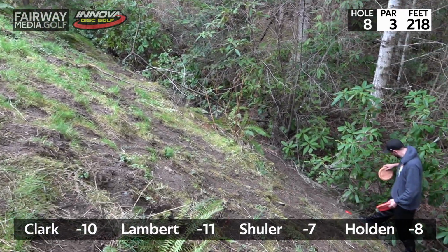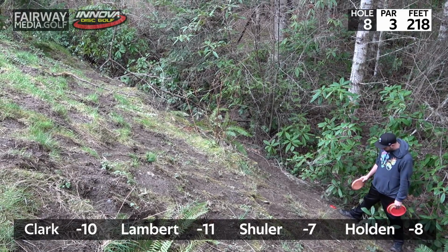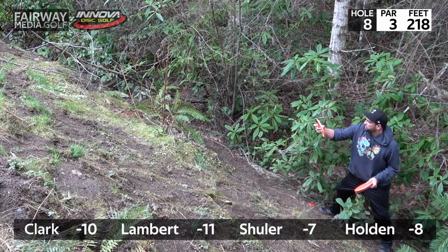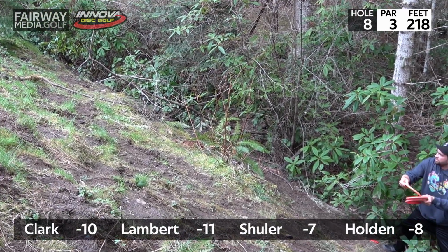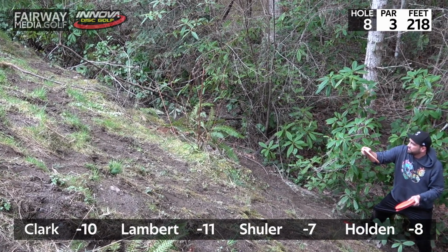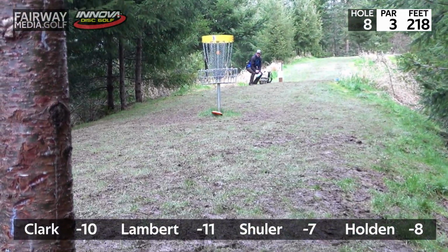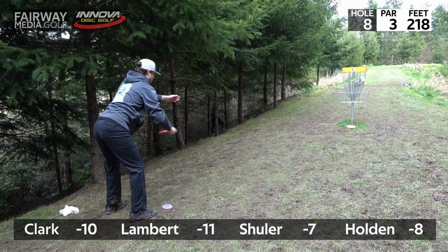How treacherous. This is one of those holes I'd almost dare say I used to call a gimme birdie, and I would never call that anymore. It's just bitten me so many times. It's so treacherous. Oh. Gave it the best bite he could without going over the other end.